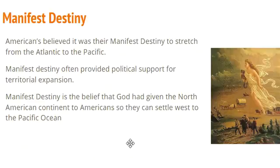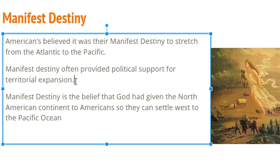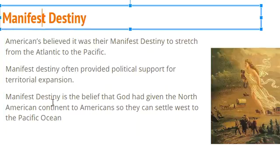And the Americans at this time believed in this thing called manifest destiny. It's very important. It will be on the test and it will probably be on the SOL. Americans believed it was their manifest destiny to stretch from the Atlantic to the Pacific. So they thought they should own the whole entire North American continent. And this often provided political support for territorial expansion. So if a governor or Congress said, oh, we should get more land out west, it had support from people because they believed in manifest destiny.